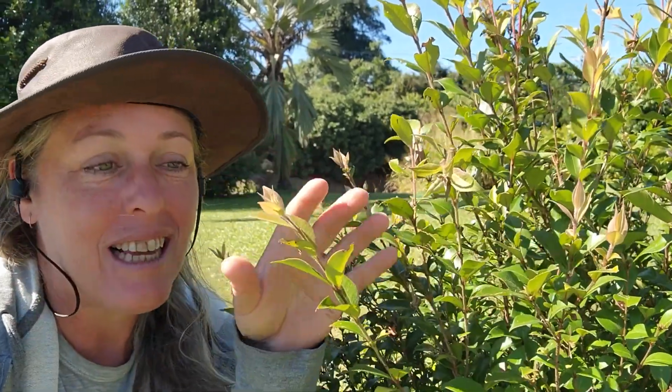So here we have Cinnamon Myrtle, and you can see, oh no, stop. This is a 90-second native, so I have to start the clock before I can actually tell you anything about this plant. So start the clock now.